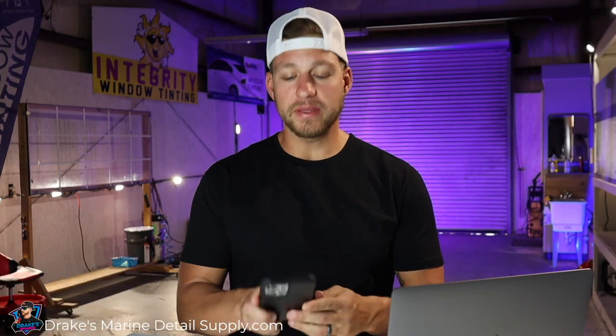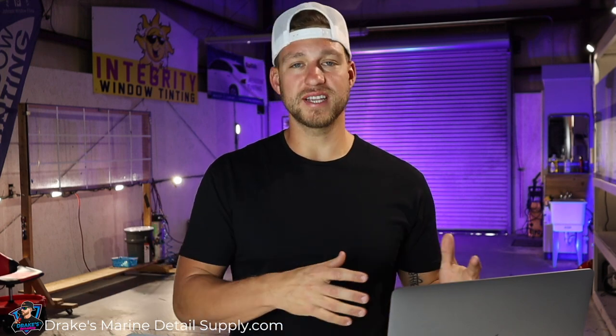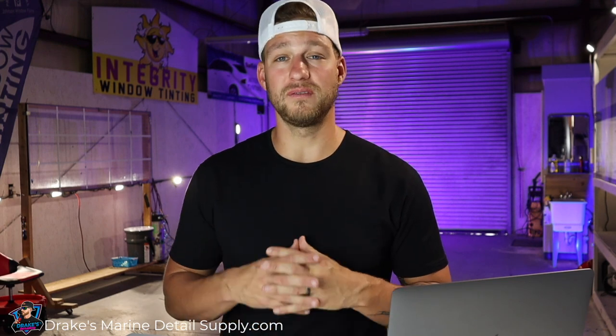All right, guys, so here's another good question. Someone asked me, microfiber or wool when it comes to cutting? I personally always err on the wool side. You can buy DA wool pads now that are actually really good and very efficient, or if you want a wool pad on a rotary machine, go that route.